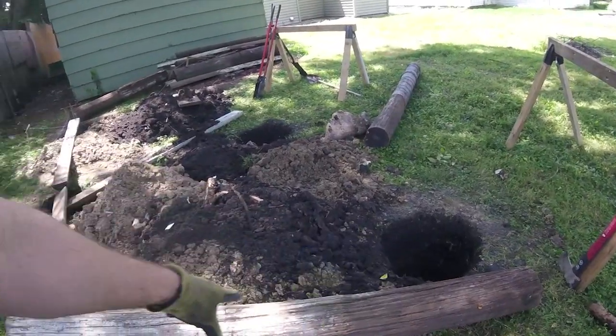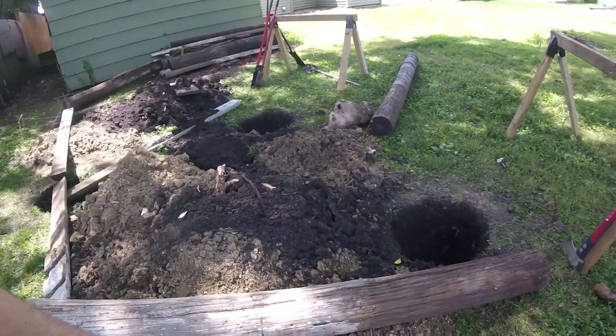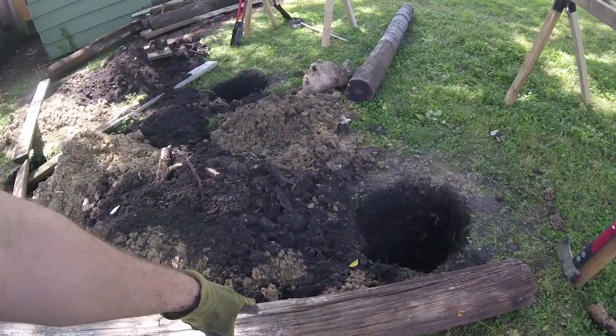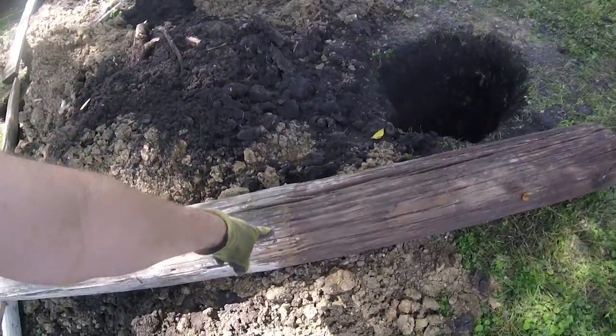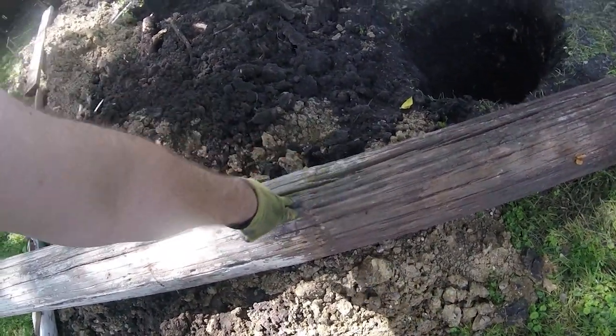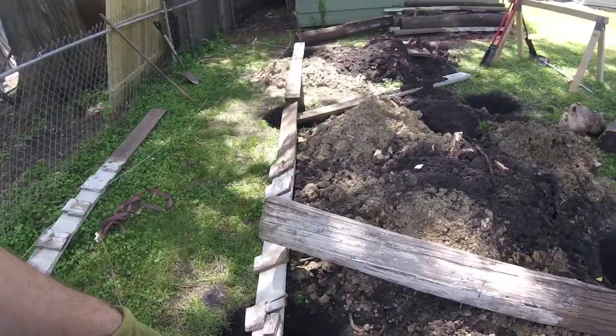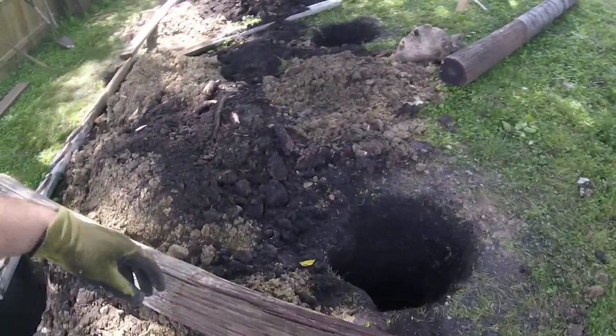You know, these are going to last a long time. They've been in the ground for years anyways, but I mean, they're not immortal. You could see here where the ground line is, that it does decay a little bit. It's just concrete, just seems a lot better for longer lasting.